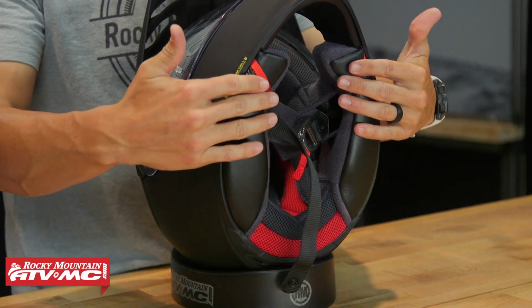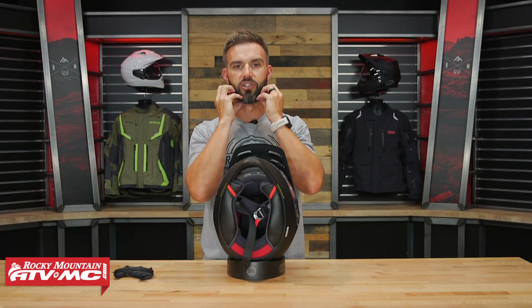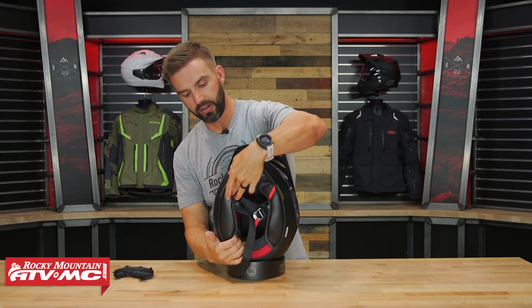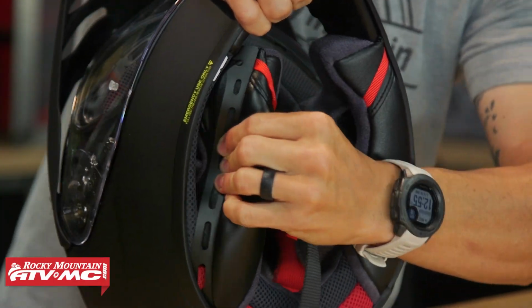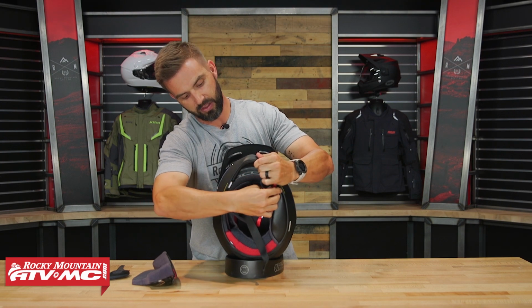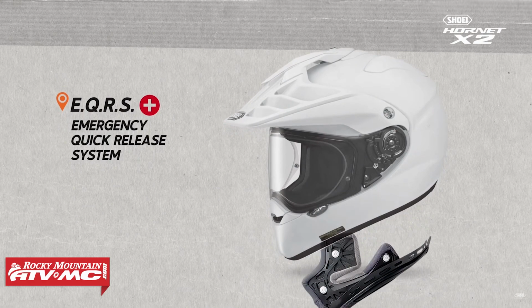But you'll notice that they're 3D contoured, and that's where you get that really good fit around the jawline when you have this helmet on. You've got emergency quick release tabs right here, so you can take your finger, grab it here. It's just going to help you pull these out. So let me grab these real quick. All right, there's one. My other one here. Get the actual comfort liner out.